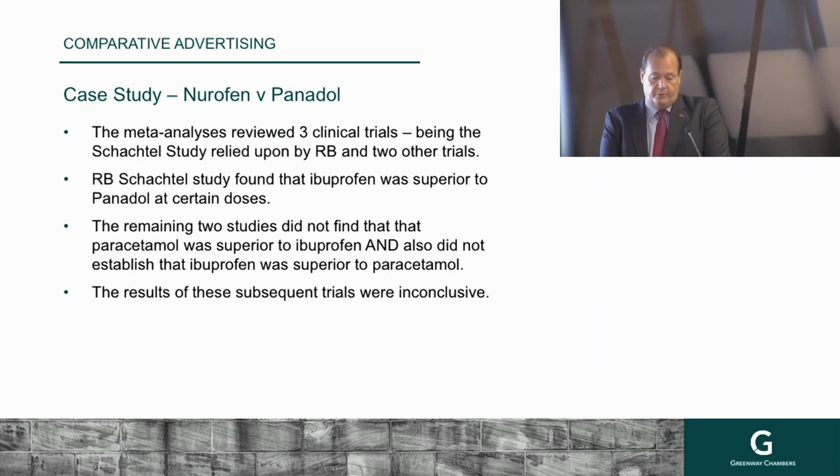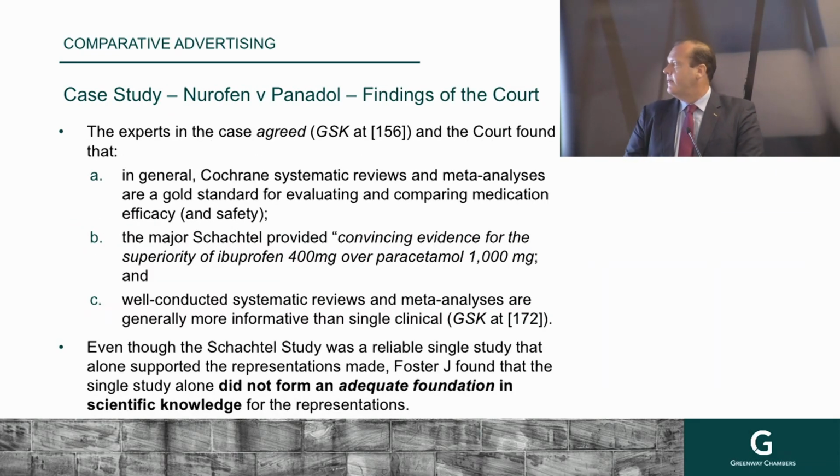The experts in the case agreed that, in general, Cochrane systematic reviews and meta-analyses are a gold standard for evaluating and comparing medication and safety. The major Schachtel study results, being the single clinical study, provided, and this is what the experts agreed, convincing evidence for the superiority of ibuprofen over paracetamol. Well-conducted systematic reviews and meta-analyses are generally more informative than single clinical trials as they synthesize the results from all relevant studies.